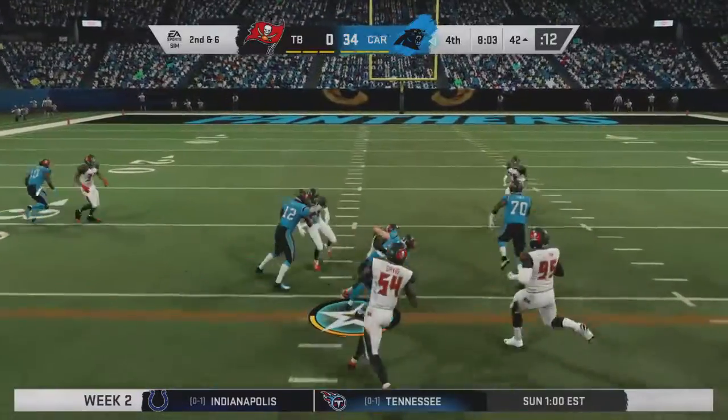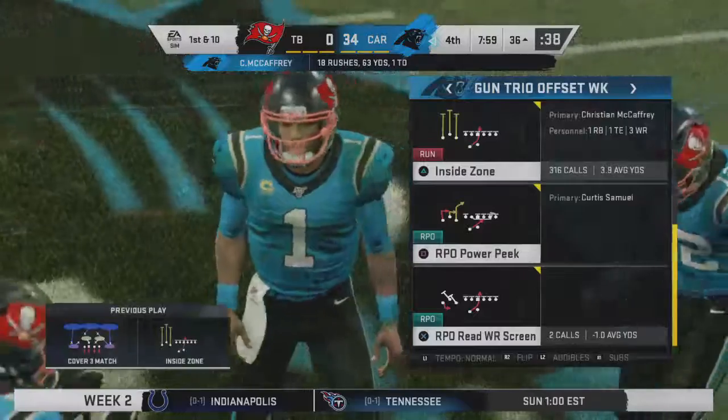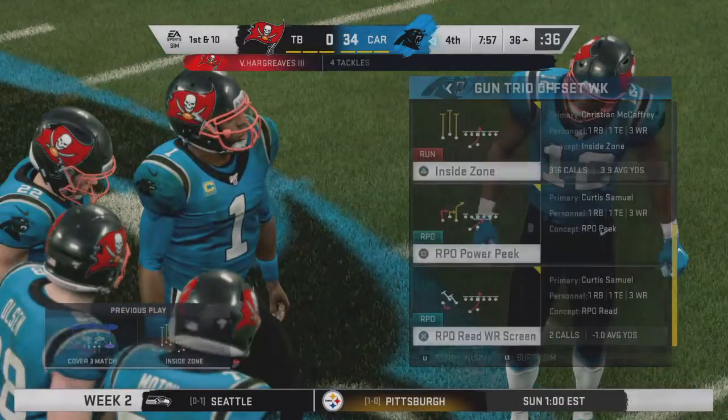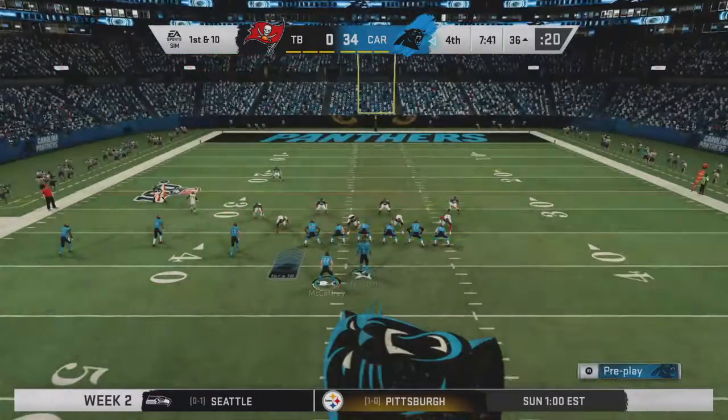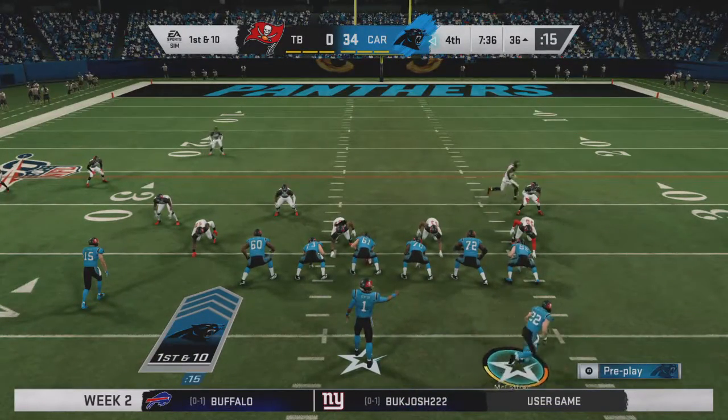Shotgun handoff now to McCaffrey. And here he'll be brought down a little shy of the 35 at the 36. 6 yards to pick up, and that's a first down. So from the 36 now, 1st and 10. Check 99. Check 36-yard line.